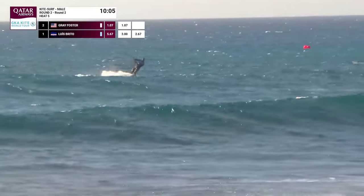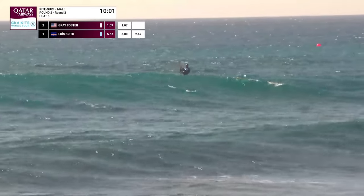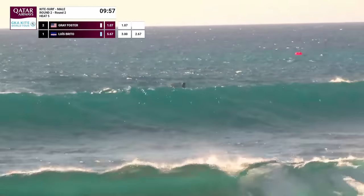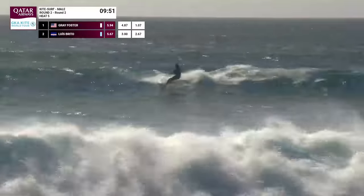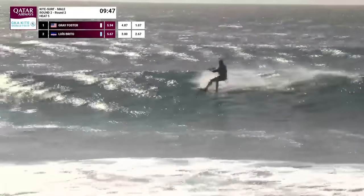Looking like some scores coming close to the fives, I reckon, waiting for confirmation. That could give him the lead. It's going to be a good backup score for him, for sure. He's already got 1.07 on the board. There we go. It's dropped to the 4.87, putting him up there in the lead, but only by a narrow margin.